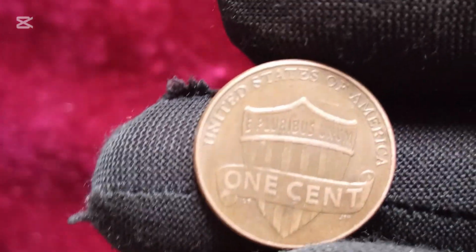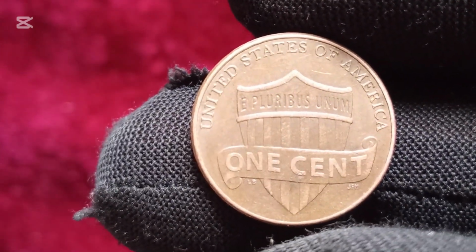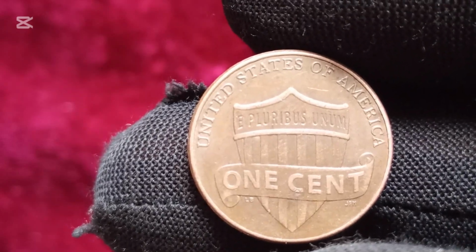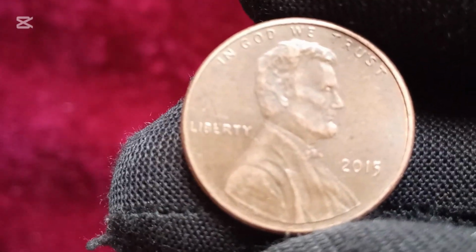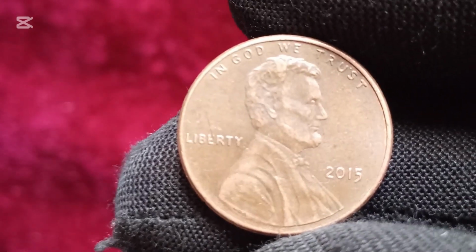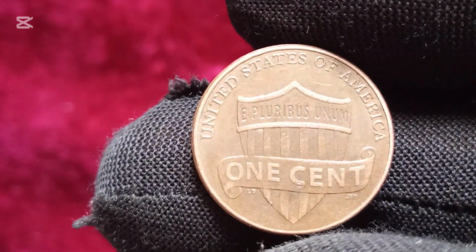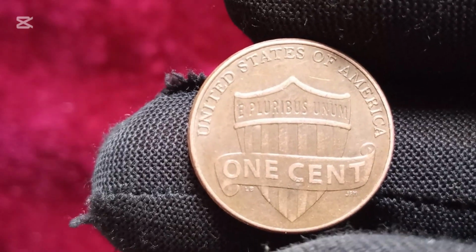But in 2015, something interesting happened that caught the attention of collectors. The U.S. Mint released a special design for the reverse of the Lincoln penny. This design marks the end of the Lincoln Memorial era and the beginning of the new Union Shield reverse, which symbolizes Lincoln's preservation of the Union during the Civil War. This is a key turning point in the history of the Lincoln penny and sets the stage for the 2015 version to become even more valuable in the future.